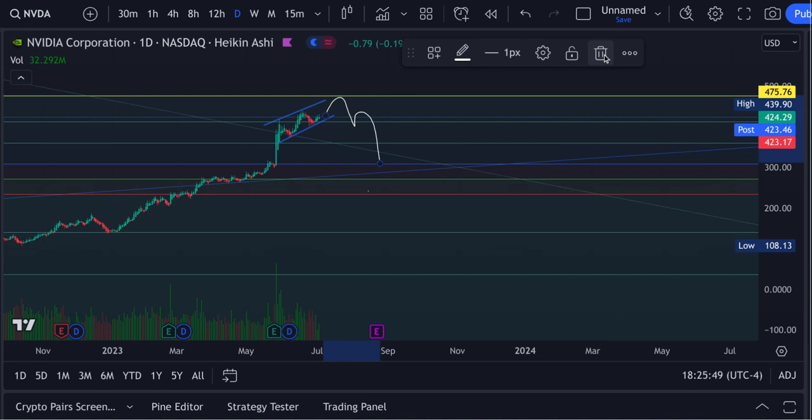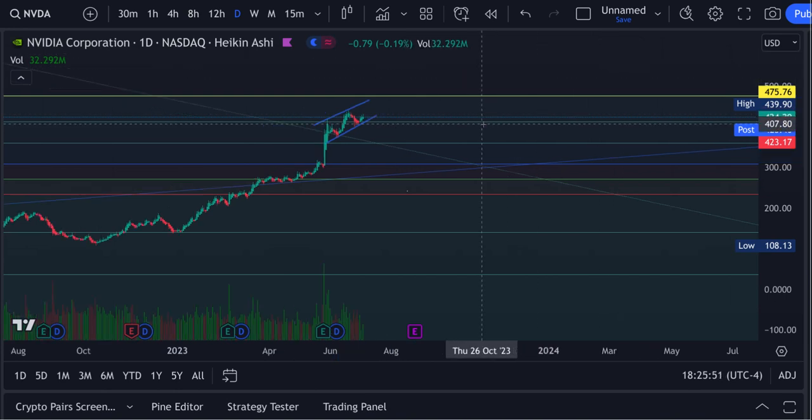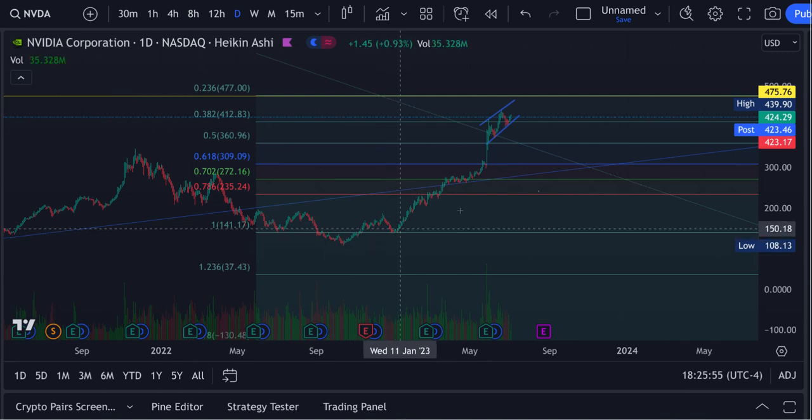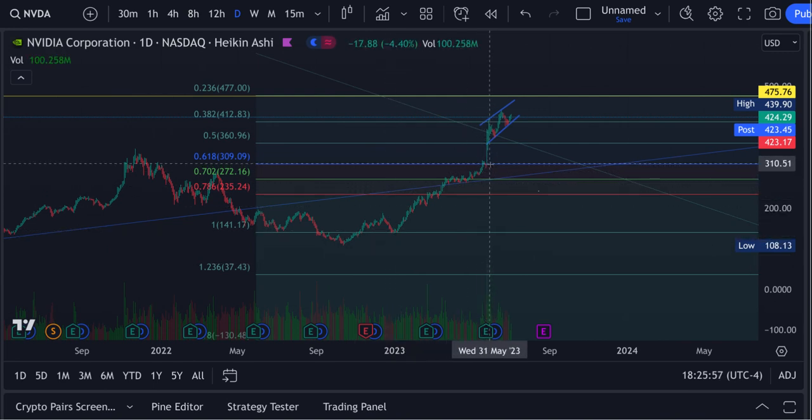A lot of bearish divergence on this coin. Like I said, we might have that one last push up here. That's what the trend-based extension is showing, up to 475 bucks. So we'll see what happens. I keep an eye on this every single day.